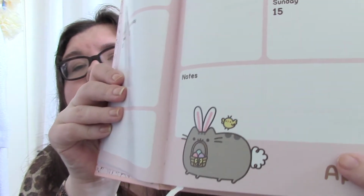And then obviously they're all interspersed with pictures of Pusheen, and there he is dressed as the Easter Bunny. Mermaid. My birthday month is a mermaid. So yeah, anyway, I think that's really cute.